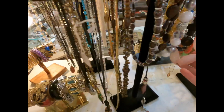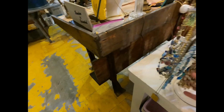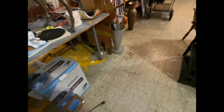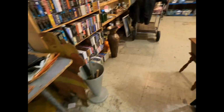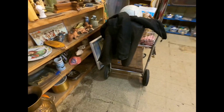all the beautiful jewelry over here. They had a lot of costume jewelry, a lot of non-costume or modern jewelry that was cool. Freedom is essential. Of course you're going to find that in Philadelphia. I mean, my gosh. This building was big. They had a lot of stuff inside. It was so much fun to just go through and look. There's a random taxidermy pheasant. Go in the back a little bit.